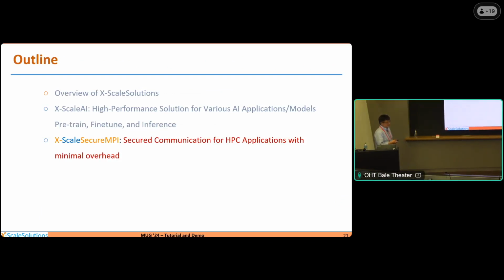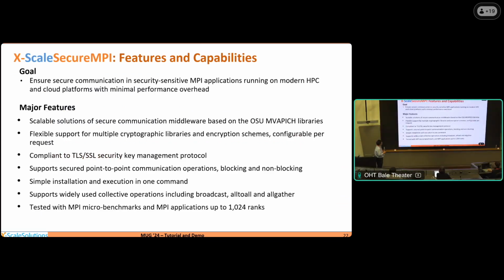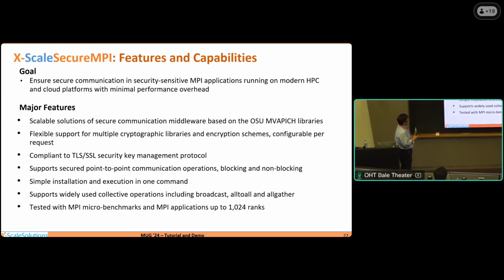This is a secure MPI package, XScaleSecureMPI. This is to ensure secure communication for HPC applications with minimum performance overhead. So the overall goal is to ensure secure communication for security-sensitive MPI applications running on modern HPC and cloud platforms with minimum performance overhead.